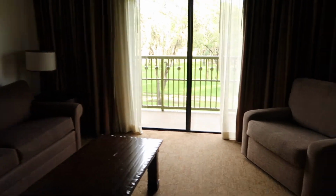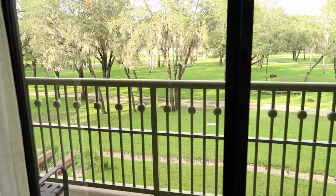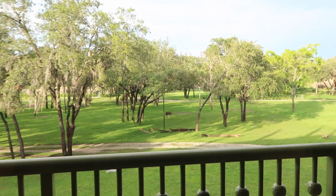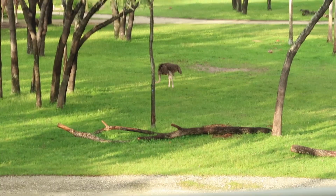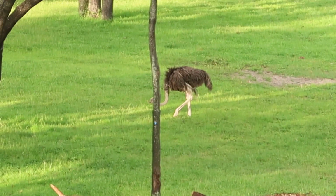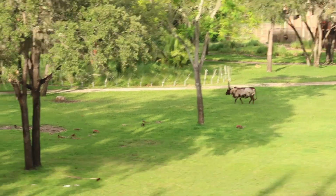Not the best day, but we are here at the Animal Kingdom Lodge. Look at the view off of the balcony, pretty cool. There is, I think, an ostrich. This is our first time at this hotel, so we're so excited to take the kids here and do a lot of fun, cool stuff. There are literally animals right outside your balcony. It's pretty cool. There's another guy.